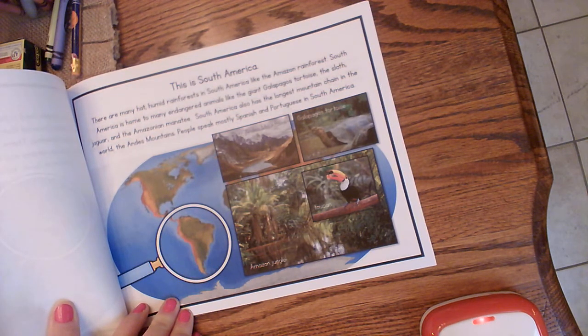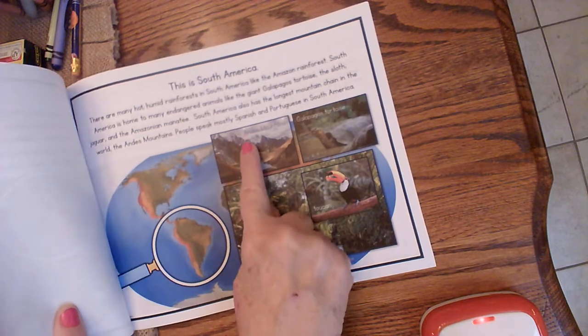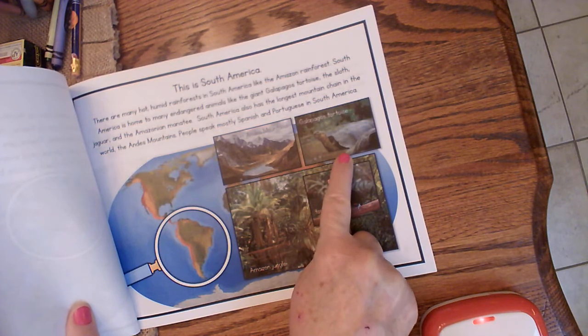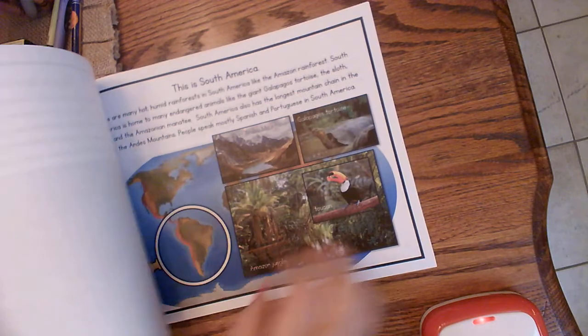South America also has the longest mountain chain in the world, the Andes Mountains. People speak mostly Spanish and Portuguese in South America. Here's the Andes Mountains, the Amazon jungle, the Galapagos tortoise, and a toucan. Those all are native to South America.